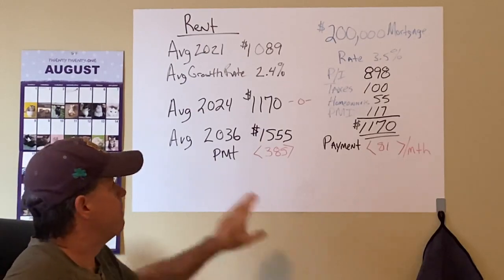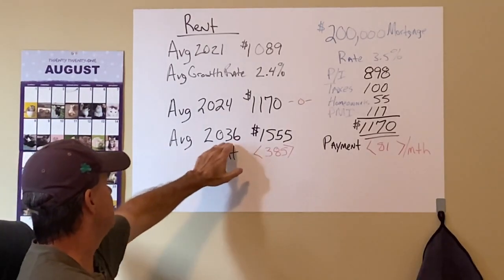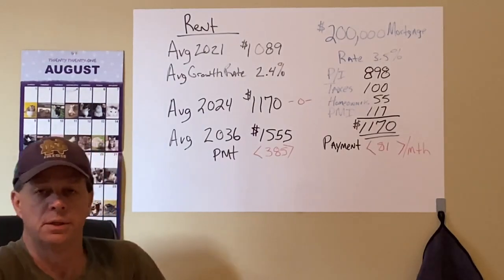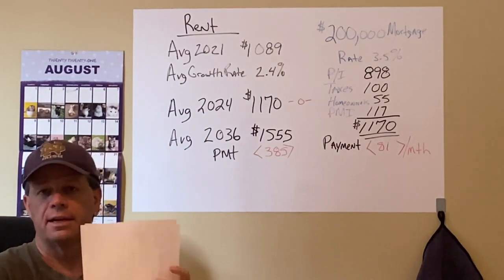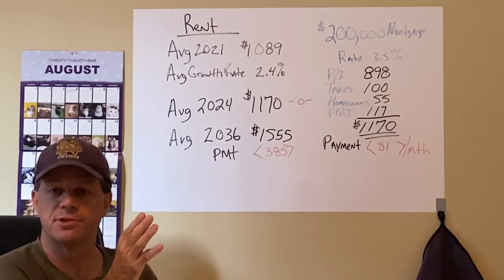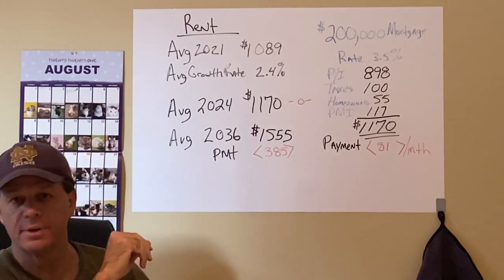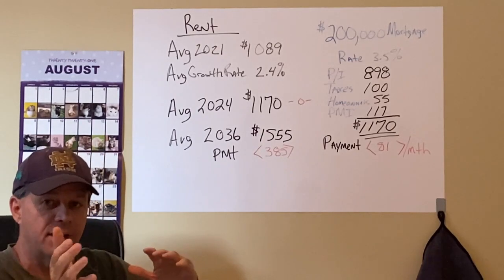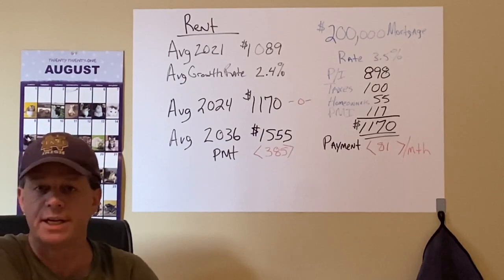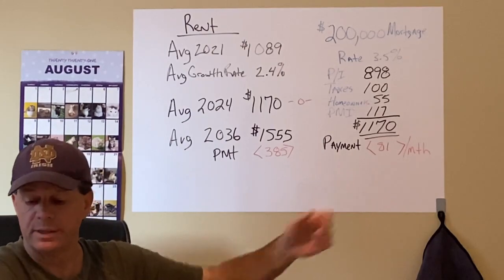But here's the thing to understand. Let's go back to saying 15 years down the road, because this is 15 years down the road, this $1,555 payment. 15 years down the road, if you go back to historical data for the state of North Carolina and look at the appreciation rate of real estate for the past 20 years, through the housing crisis and past the housing crisis and all that kind of stuff, it's 3.1% on average per year for 20 years.